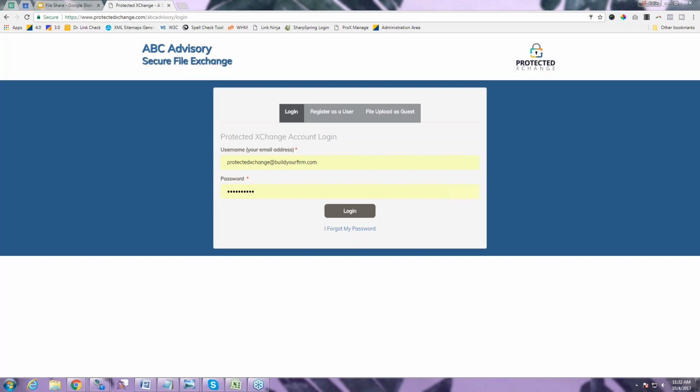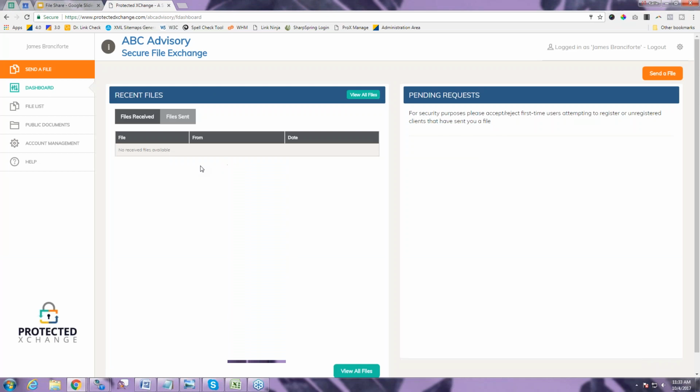I see another question. If I do not load my clients in as a bulk file and I just want to send a file to a client, how do I add just the client at the time I'm sending a file? So that's a great question. Like I mentioned, some of our clients have decided that they just want to add their clients as they're working with them. And you can absolutely do that. You can add clients one at a time.